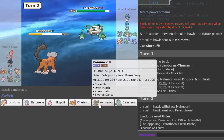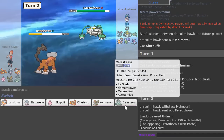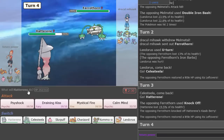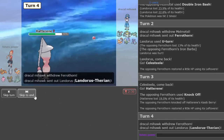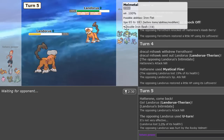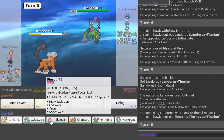into probably Celesteela and double the Hatterene on the Pex. Oh, he just knocks. Okay. So then I'll Mystical Fire for a little chip. Just a little, you know, a little chip goes a long way. Go Landorus here. Get more chip on this thing, which is quite fantastic.